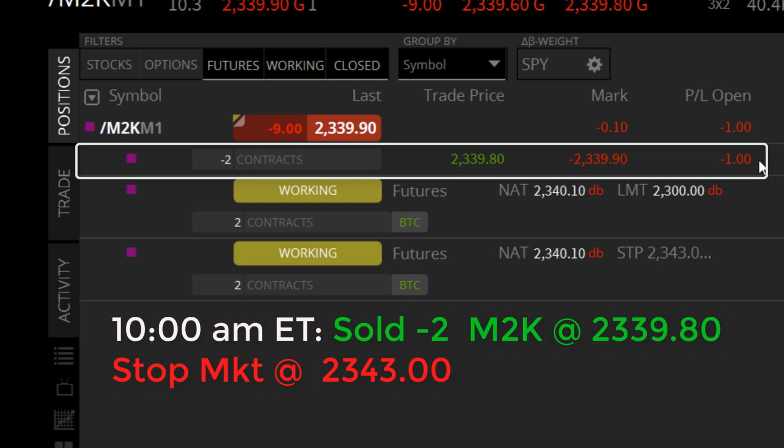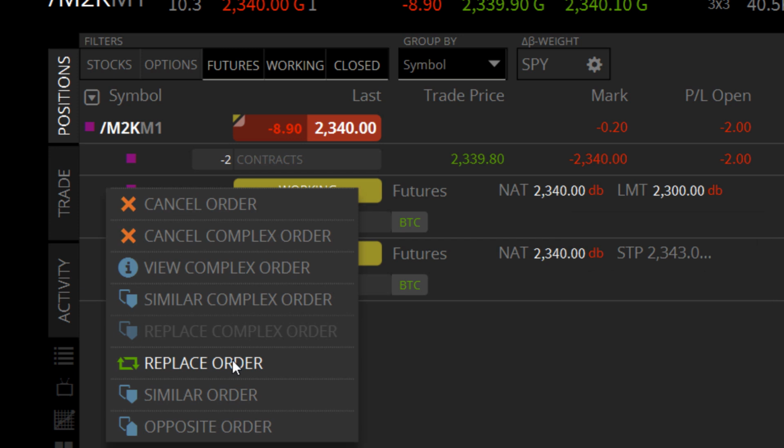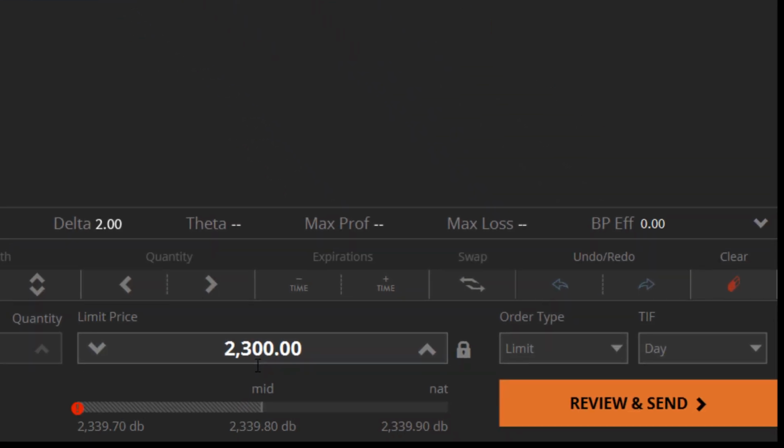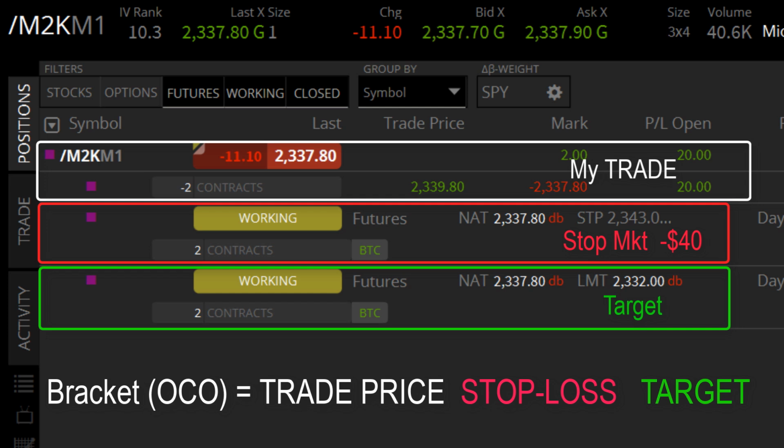I shorted 2 of the Russell 2000s at 2339.80, and I put a stop about $40 up on this. That's the maximum I'm going to risk on this trade. 4 points up is 2343 on that. And I originally had my target price in my bracket order down at 2300. That's probably not very realistic, so I decided I'd move it up to 2332. So now I have my bracket order in effect.